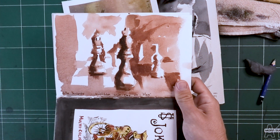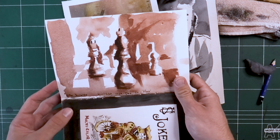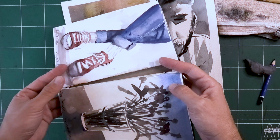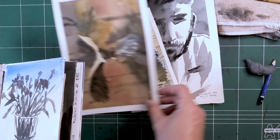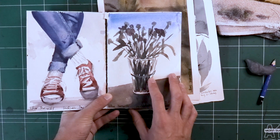Then we had day 24, Plan, and I went for a chess motif here. I hope you like it. So that's day 24, very loose, very fun, very quick. Day 20, oh, it ripped. Day 23, I should have somewhere around here as well. Oh yeah, day 23, I'm missing. I don't have that one, unfortunately.